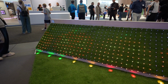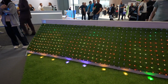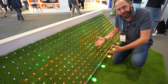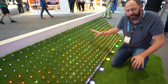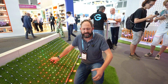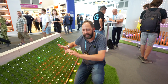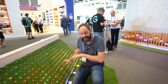Now, another new product that Govee have released, and it's crazy because they've released so much this year, is the net lighting for hedges. Now this is really cool because you drape this over your hedge and it turns your hedge into a massive light show, which I think is such a good idea. You could do it with the curtain lights that they've got, but this makes it easier because it has everything in neat, separate rectangles, so it keeps everything uniform throughout the entire hedge. And I think this is a really cool device.